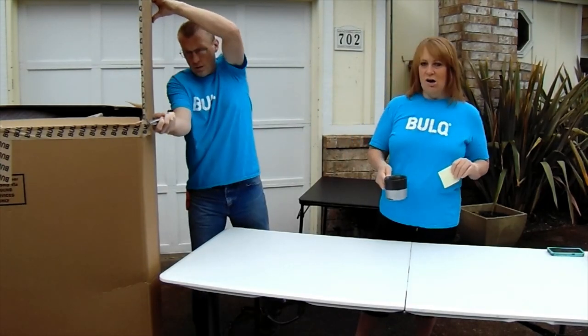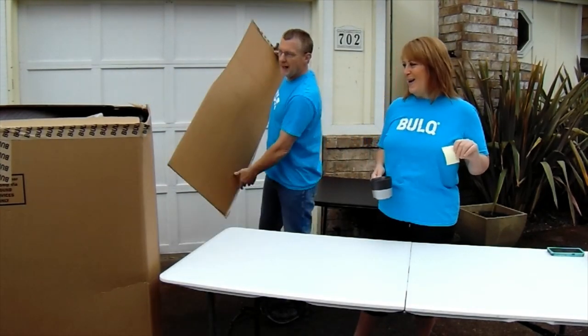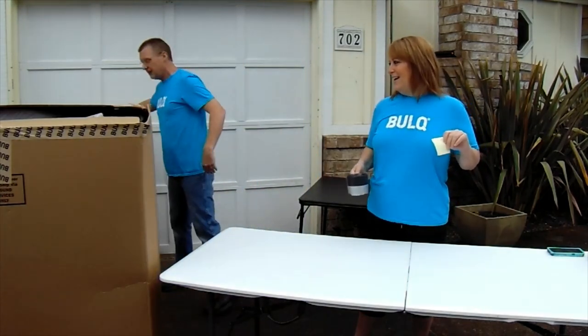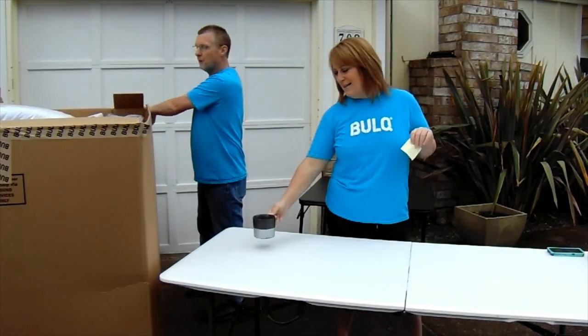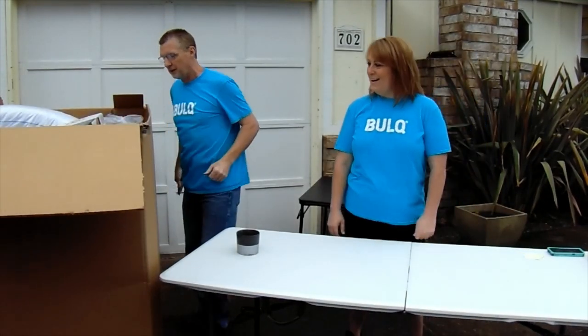Of course, Mike's coffee mug is right here. I guess I better get that out of the way. I don't want to be getting any packing dust and random foreign matter in my coffee here.